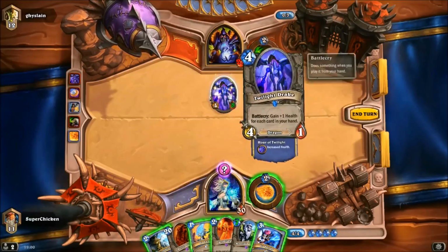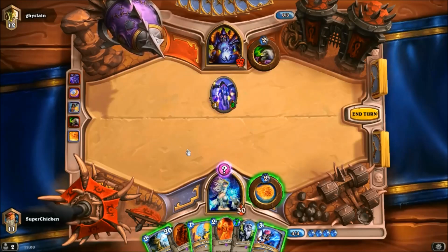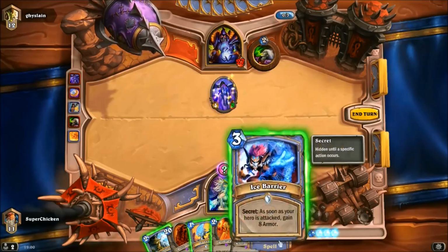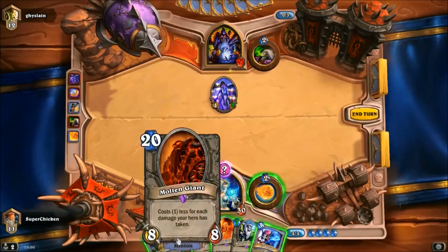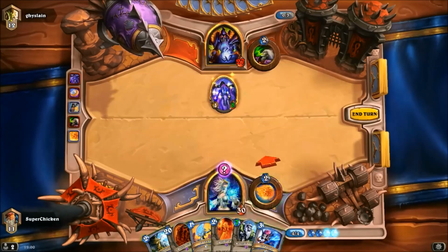Yeah, that's a tough creature. I don't think we care though. 4 damage is not going to do a lot, and we want him to hit us, so I think we're not even going to play Ice Barrier. Our aim isn't to live, our aim is to live with 1 health. The reason is that we want to get Molten Giant out for cheap. We want to get Mountain Giant out for cheap.